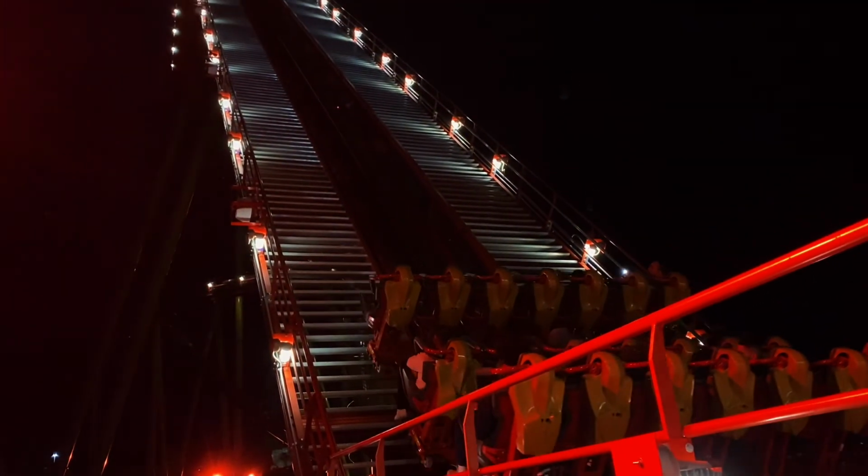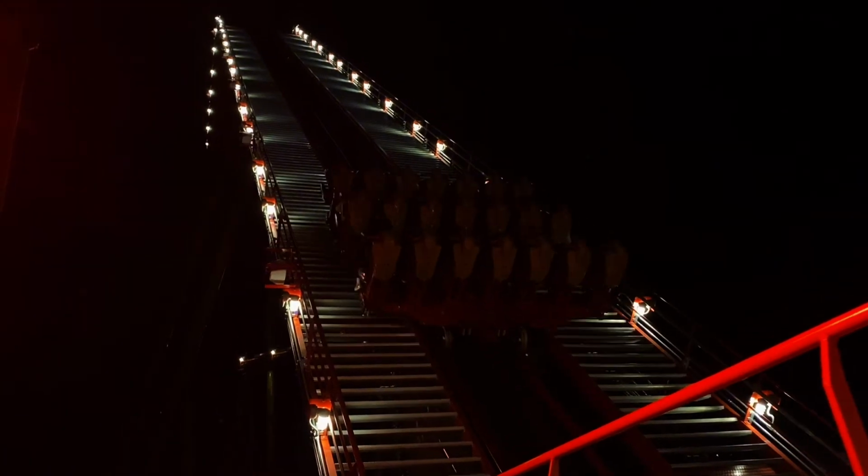Another thing to mention is that around nighttime, this is one of the best areas to visit with the best views.